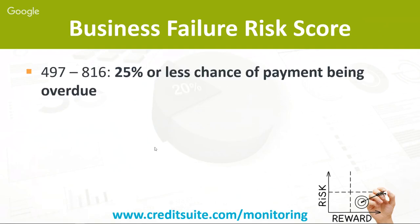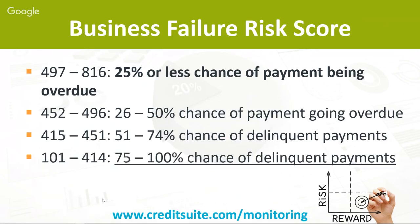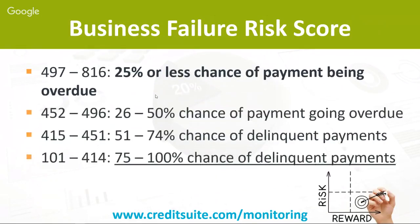Now, the business failure score, 497 to 816, 25% or less of payments being overdue. Okay, 452 to 496. Well, I'm just going to pull these up so I don't have to go through them. So again, this is determining your risk of payments falling behind, and it goes as high as 816, which means you have a 25% or less chance of defaulting. And if your score is on the low end, 101, which is the score you'll see, 101 to 816, then you have a very good chance of having delinquent payments. So again, the higher the score, the better. You want a higher score. Remember, as we just looked at, the higher the score so far with both of these, the better.